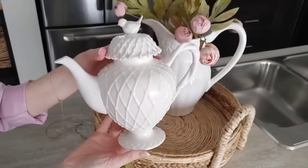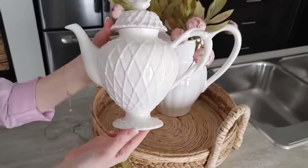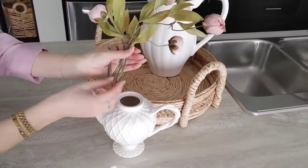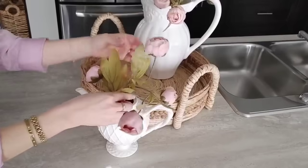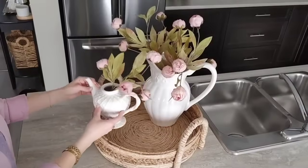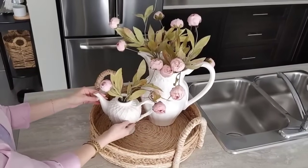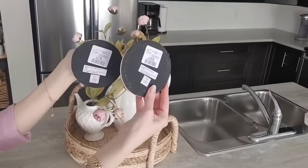But then I'm also going to go in with this coffee pot. I thrifted this last year. The little bird on top is so adorable, and I thought it would be really pretty to layer some of these vessels that I have and then add in a little pop of color with the peonies. When I envision how I'm going to decorate a space, I really like to keep a color scheme in mind, and I really wanted to stick with the soft colors.